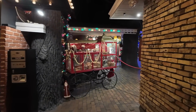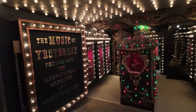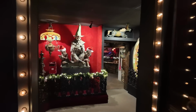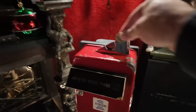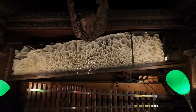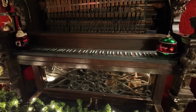So we take a brief stop back here on the streets of yesterday, here at the popcorn cart. And then we head into the music of yesterday. See the single rows there in the ticket booth. Oh, you can see some Santa hats applied to these elves. There's a sign for the Absinthe House in New Orleans that I have been to. And here's the Absinthe House piano. Put a token in. Paper up there. You never know where a Santa may be lurking.